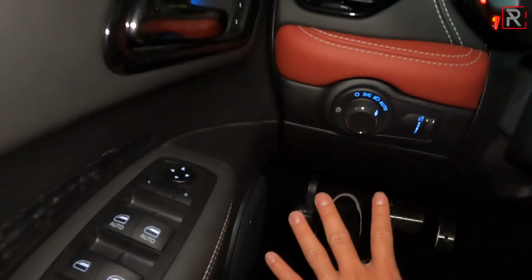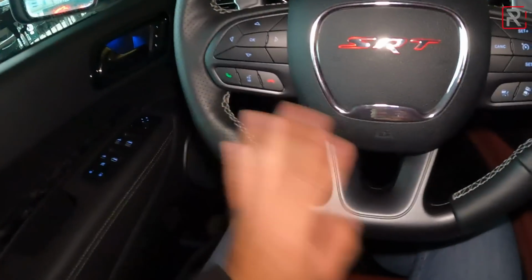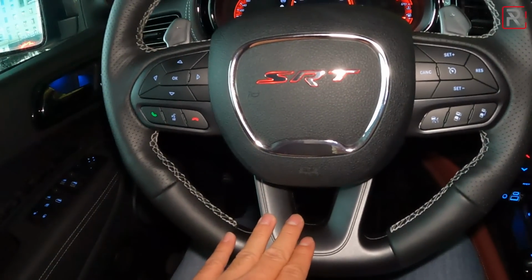And then over here you've got your headlight controls. The steering wheel itself is a power tilt and telescoping design, which is nice. I like how it's a flat bottom. All the SRTs give you the flat bottom in addition to the GT and the RT models.